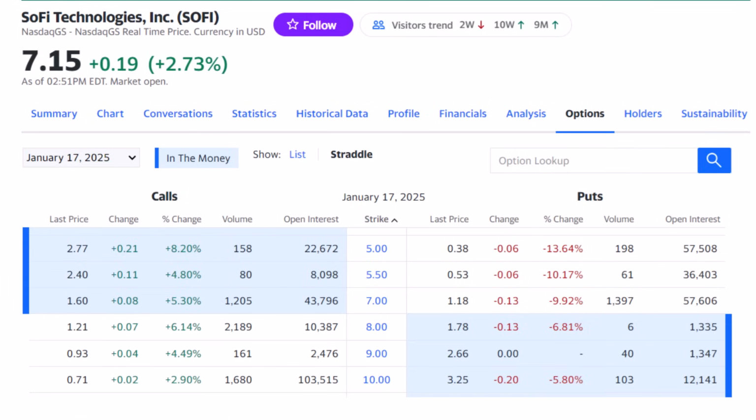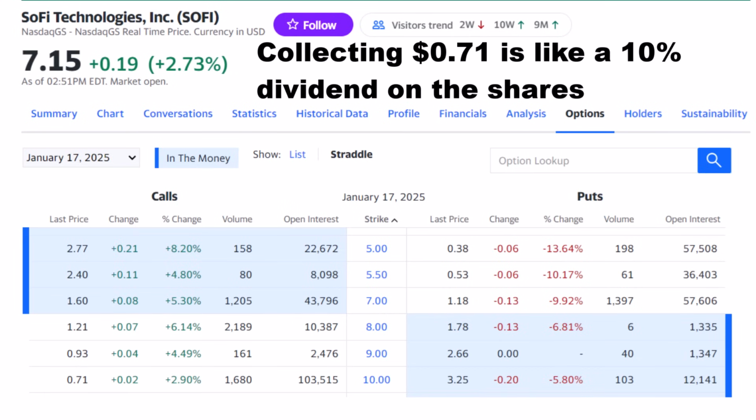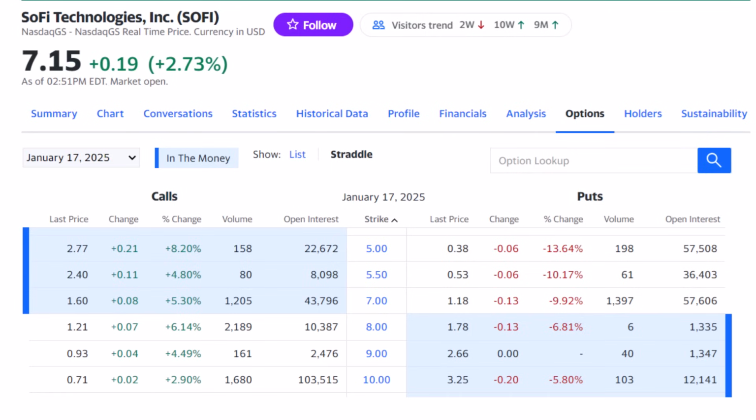Now, there is a downside to this that I'll explain later, but the upside is massive risk reduction and cash flow immediately. Collecting that 71 cents a share against the stock price of $7.15 means I get an immediate 10% cash return. SoFi may not pay a dividend for years, but I just turned it into a dividend stock, paying 10%. I also reduced my risk in the stock, effectively cashing out part of the cost with that 71 cents collected.